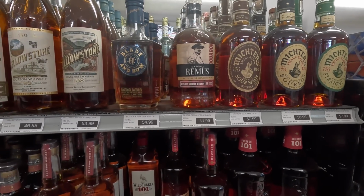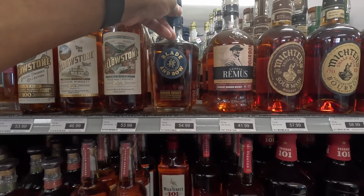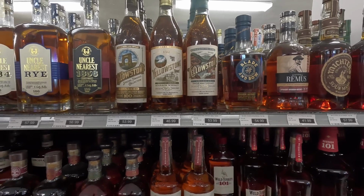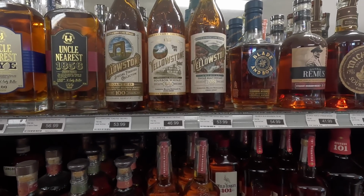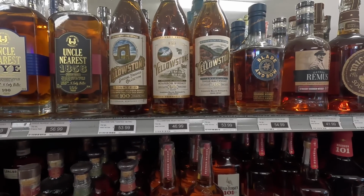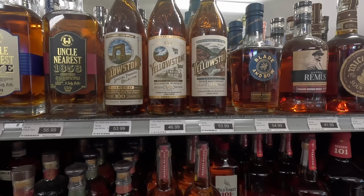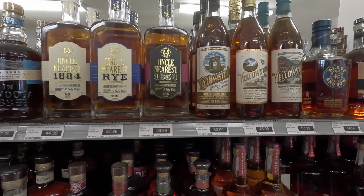George Remus, $41. Blade and Boat, $54. And we have the Yellowstone. I have a bottle of Yellowstone. One of my co-workers actually put me on the Yellowstone. Actually, he gave me a bottle of Yellowstone, so shout out to him. Uncle Nearest.